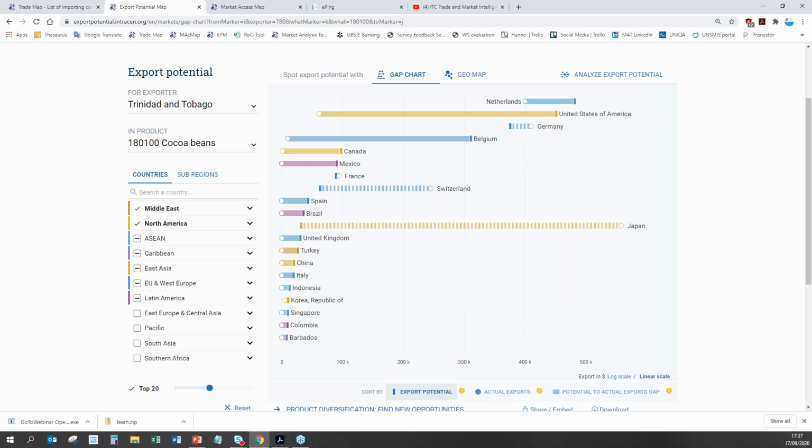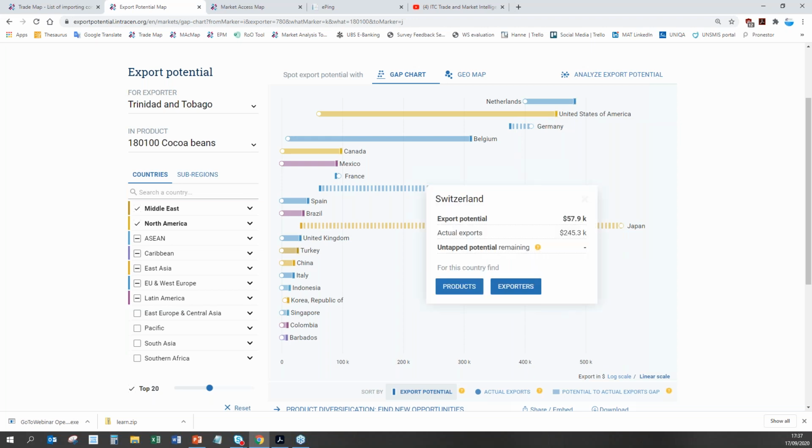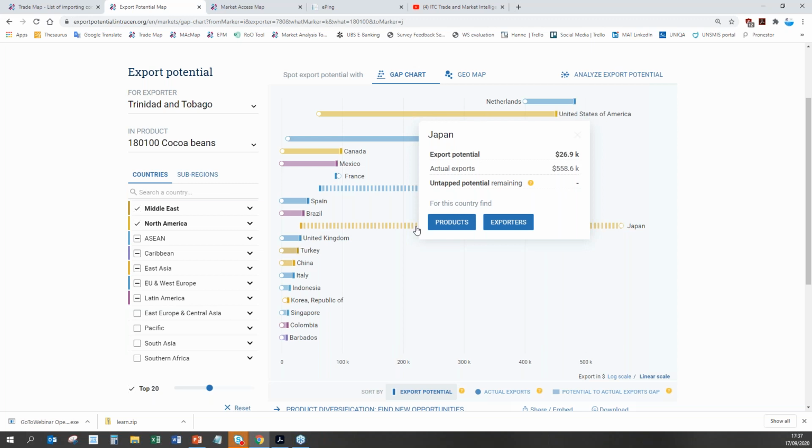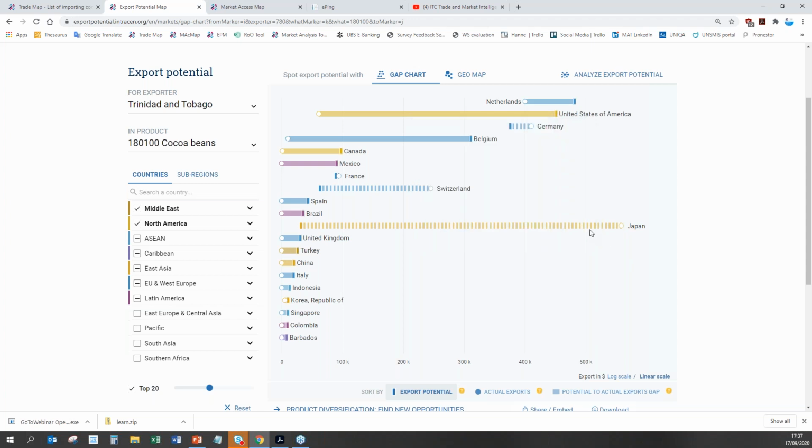It is the same case with Trinidad and Tobago's export to Switzerland. You performed better than our expectation, so the export potential line is dotted. But it doesn't mean that you should stop exporting to those markets. It just means that you performed much better than what we expected, and this is great. You must have done something right in those markets, which is why you are able to exceed the export potential. Also in Japan, the economic model shows $26,000, but your actual export is $500,000. So it's something that you're doing very well. Maybe it's about supplier and buyer relations that certain exporters have managed to establish. That's why the export to those countries is so much higher than what we could predict.